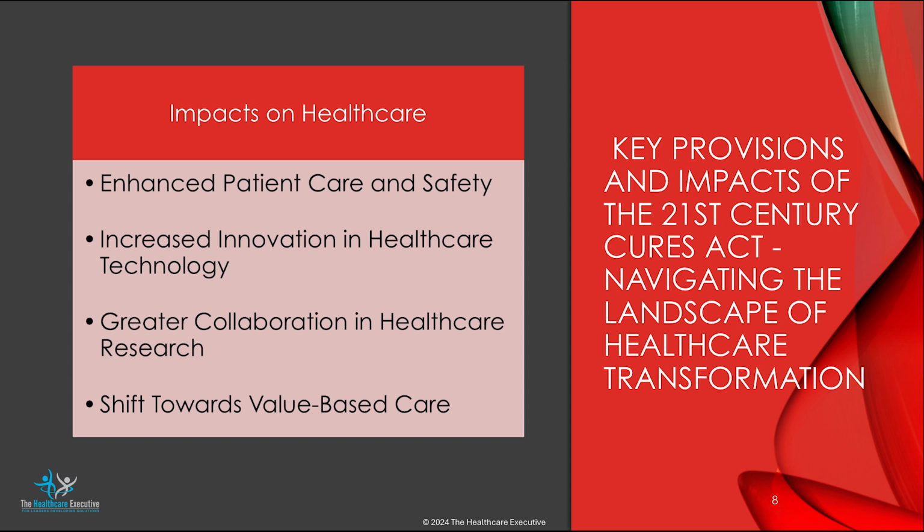Shifting towards value-based care, it promotes a more coordinated approach to healthcare, focusing on outcomes and patient experience. This shift towards value-based care is pivotal in improving the overall quality of healthcare services. Understanding these provisions and their impacts is key to appreciating the backdrop against which the HTI-1 update is set.